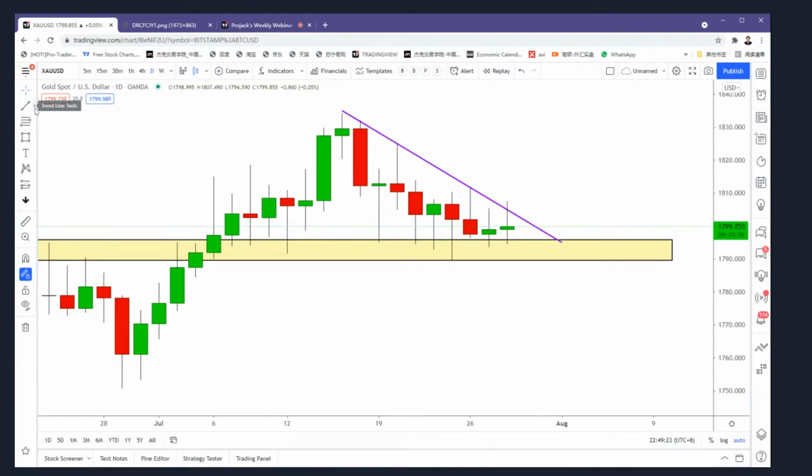So now let's repeat the 4 steps. What are they? Step 1, have we done step 1? Yes, we've done it, right? Step 1, find a trend line. Long term, right? It is long term. It happens from July 15th to July 28th, almost 2 weeks.